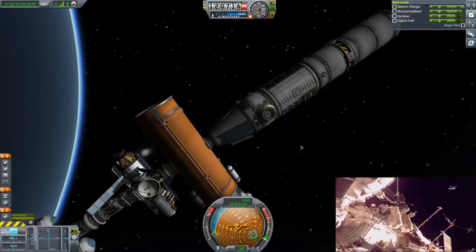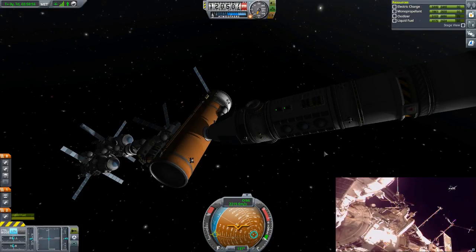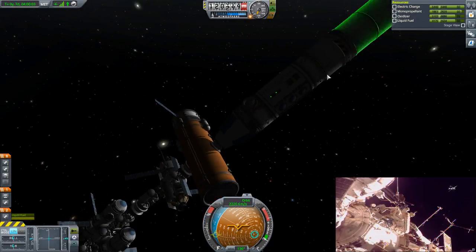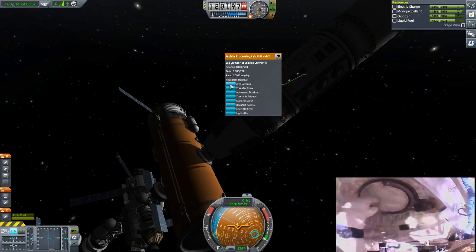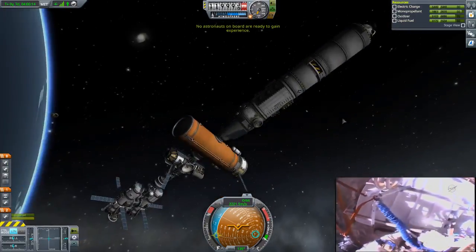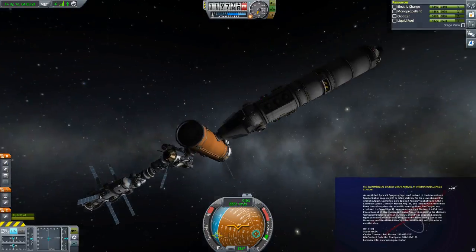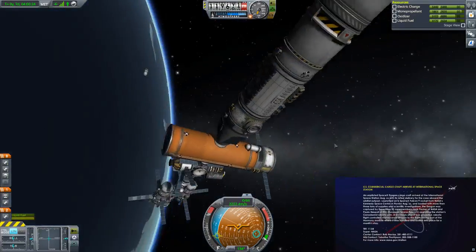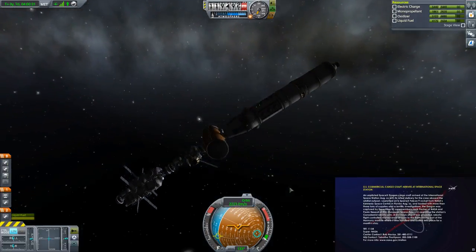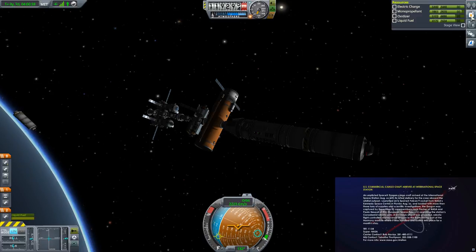Okay, we need to get power and science up here, and I think we're actually, would we be good to go? Okay, we need to get some scientists on board. Couple of crew, some electricity. And I think we're good to go because then we've got communications, 2 landers, fuel. How much fuel does this thing got? Okay.